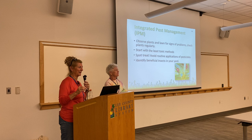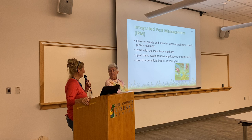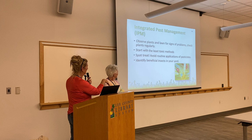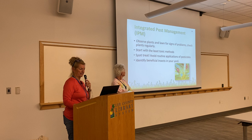Blasting with the hose actually works really good. I got rid of white fly that way, and I didn't need any chemicals. It was awesome. And then here's a picture of the lady beetles eating aphids. So, you know, it works.